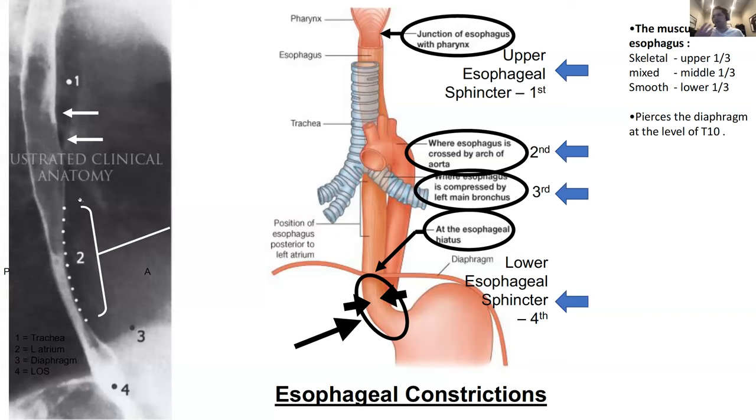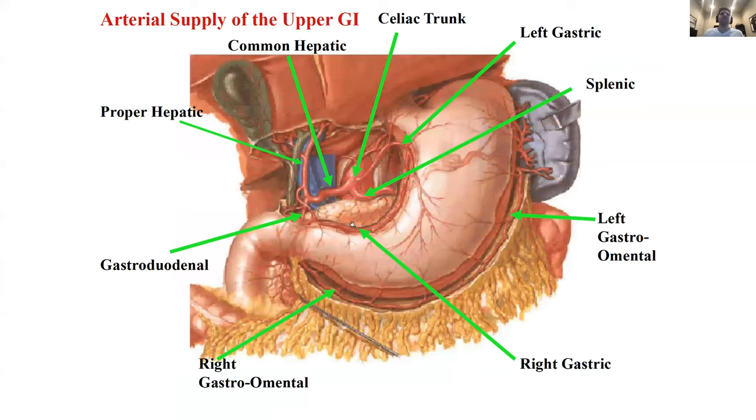So when Dr. Bandolo goes into talking about the different, y'all will get into it later, but they do this sort of mammography where they look at the different areas of the esophagus. But yeah, so you'll just wanna know these different points of where there's constrictions.